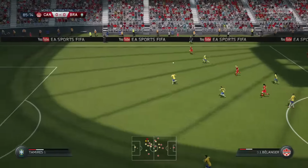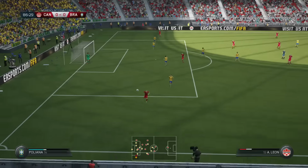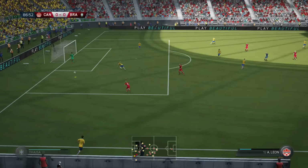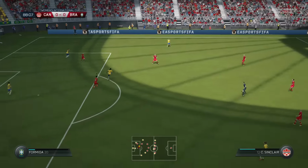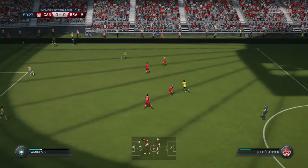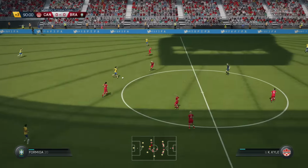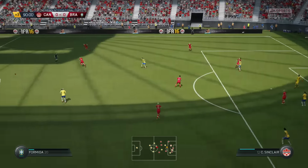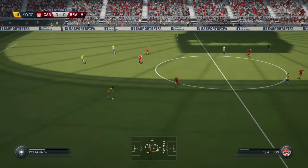Sinclair. Bellanger. That's a throw. Here's Tyser. What a good interception. Good vision to be able to switch the play there. Trying to find Dali. Pollyanna.